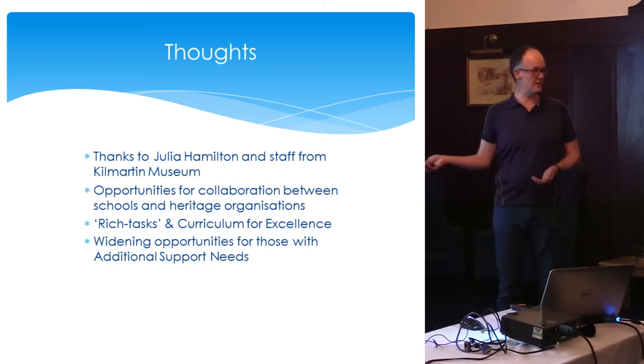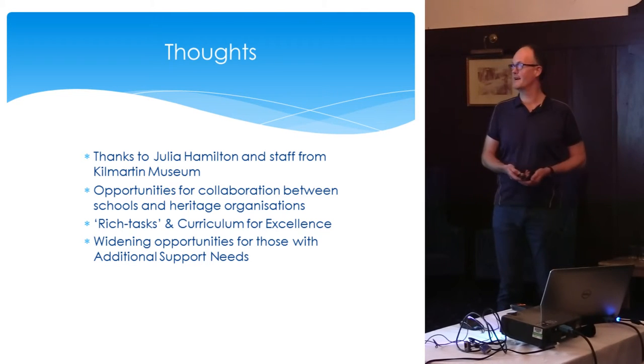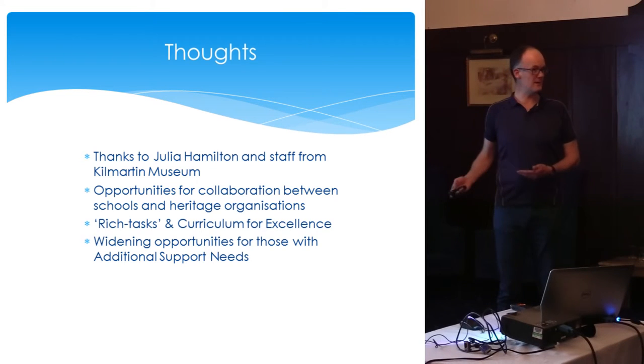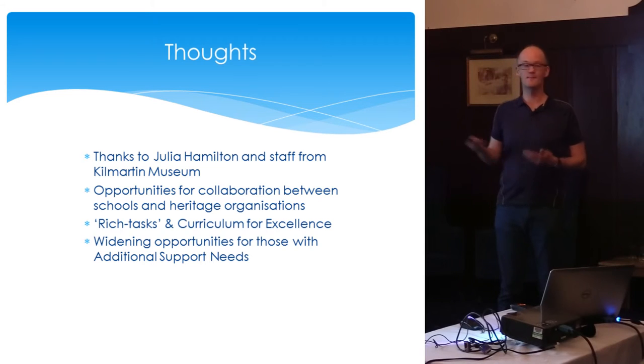And most importantly for us in our department is widening those opportunities for people with additional support needs. So how can we get them involved as well? Because the past also belongs to people with additional support needs and special needs. It's not just an intellectual activity. People who maybe have those challenges are also able to engage, or physical challenges too. They should also be encouraged to engage. And this is a brilliant project for that.